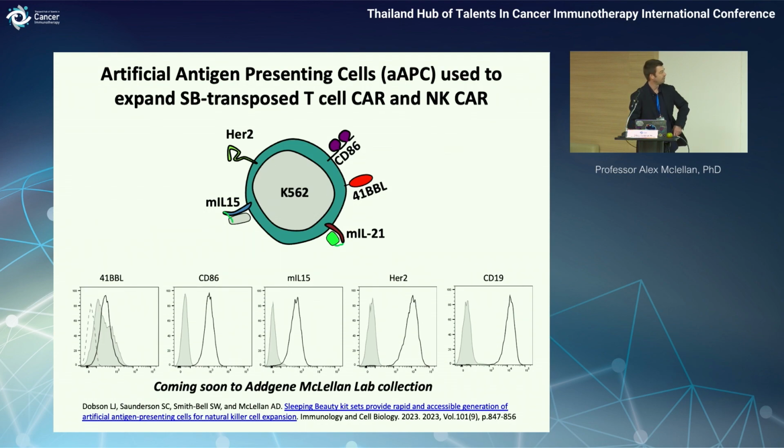IL-21, membrane-bound IL-21. So those are all, it says coming soon. They're actually in the McLellan lab gene collection, or perhaps we can collaborate if you want any iterations of those. And they're published in this paper in Immunology and Cell Biology, Sleeping Beauty kit set.